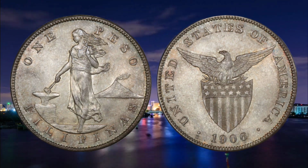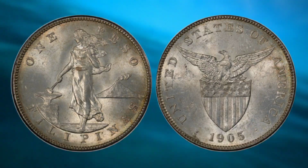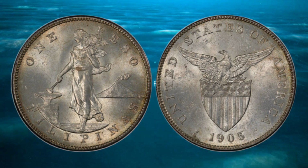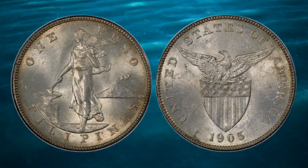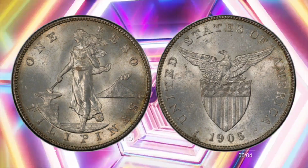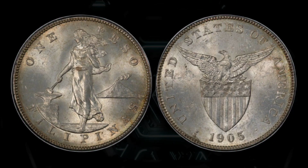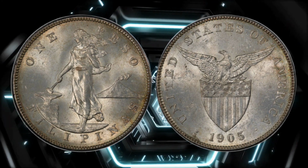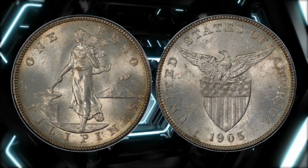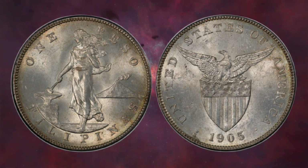Number 5. U.S. Philippines 1905 S peso Allen 16.06 curved serif. The U.S. Philippine peso, minted at San Francisco in 1905, came in 2 different varieties. You can tell the difference by looking at the one in the date. The rarer variety, known as the Allen 16.06, has squared off feet and a straight diagonal at the top. This coin is an example of the Allen 16.06, which has curved feet.